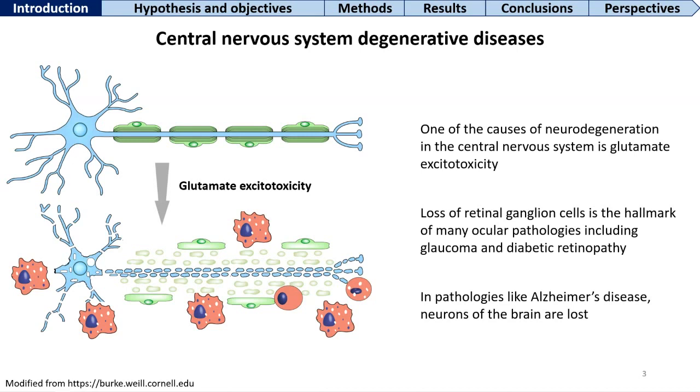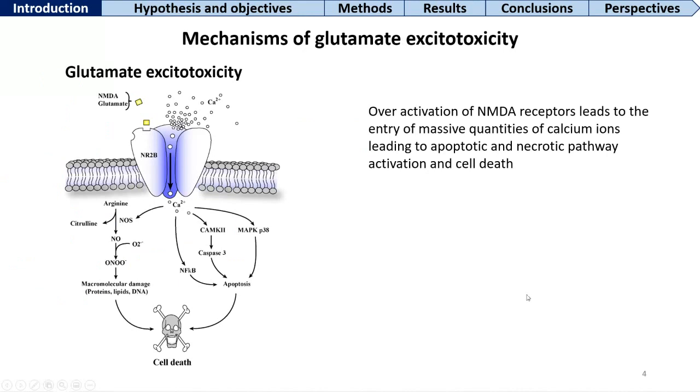This glutamate excitotoxicity happens when there is the overactivation of NMDA receptors. This leads to the opening of the channel and the entry of a massive quantity of calcium ions, which leads to the activation of apoptotic and necrotic pathways.